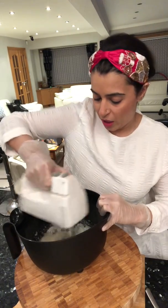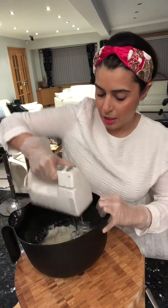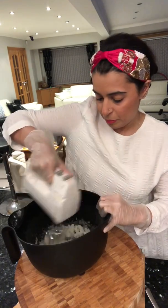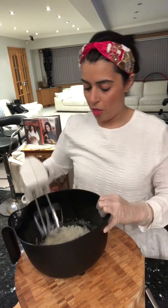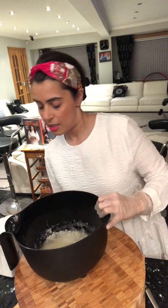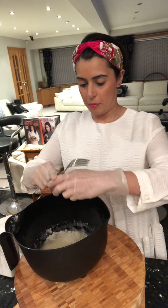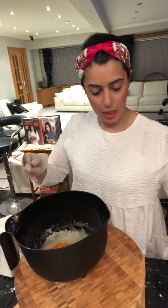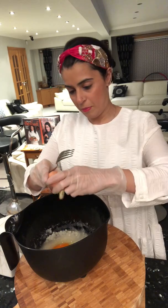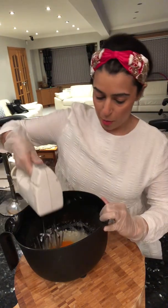Just as well as you can. So oil and sugar. Right, just stop that, and we can combine more in a second. And I need to crack in 2 eggs. So 2 eggs cracked in as well, and then give that another mix.